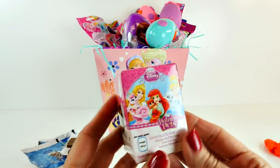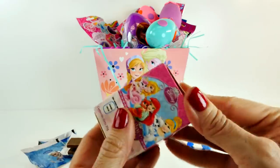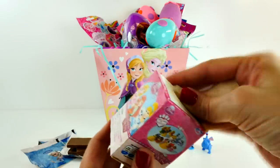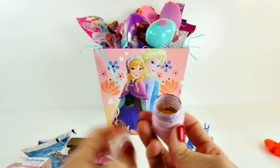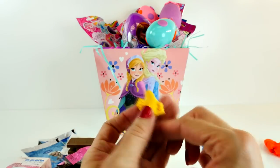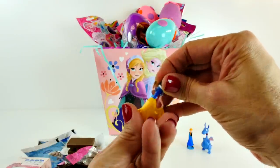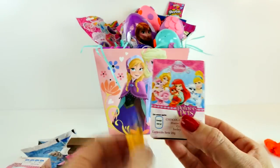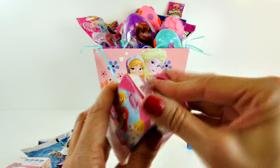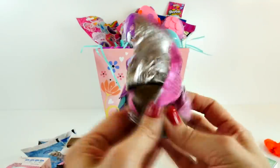Next, we will open this Palace Pets chocolate surprise egg. I've only opened one of these before, and I got Snow White. So I'm hoping to get one of the little pets. No way. We got another Snow White. This is exactly what I got the first time I opened one of these. You know what's really great news? I have another one. So let's open this one right away and hopefully we'll get someone other than Snow White, right? It's such a bummer when you open duplicates.